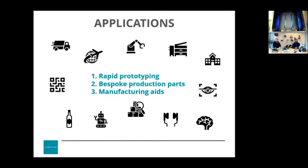What I wanted to talk about on this slide basically covers 3 key areas that we're seeing additive manufacturing being used, and specifically in the robotics industry. And some of the applications I'm going to mention later cover off these key areas. And that's rapid prototyping, bespoke production components, and manufacturing aids.